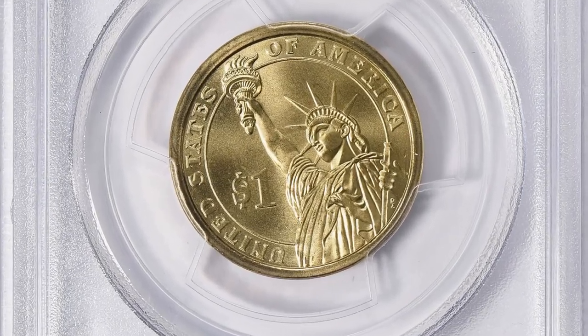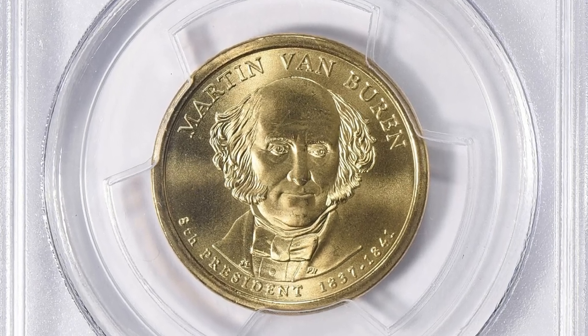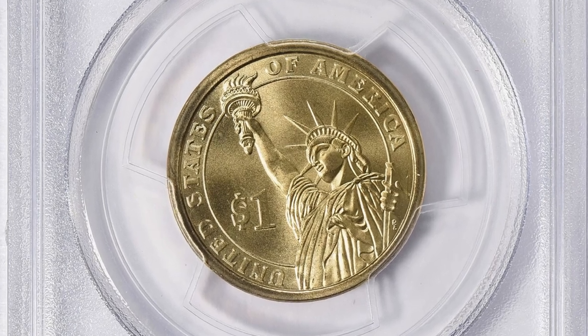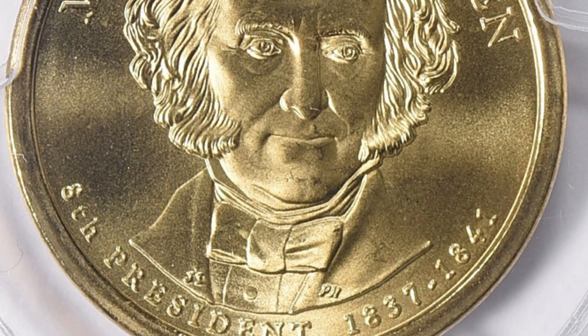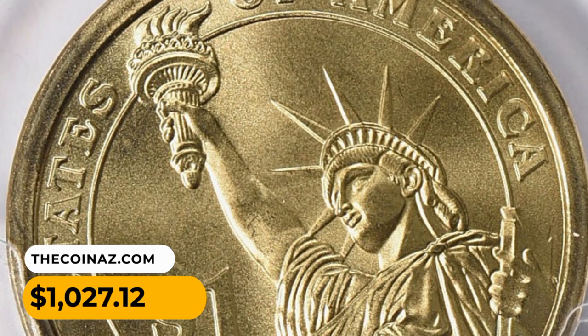And this is a 2008-P Martin Van Buren presidential dollar with satin finish, graded Mint State 69 by PCGS, just one point preventing this gem from absolute perfection. Surfaces are virtually pristine and unblemished. The edge rail of the holder has a small chip, but it does not affect the integrity of the coin in any way. It ended up selling for $1,027.12 with buyer's fee at Great Collections auction.